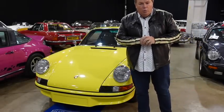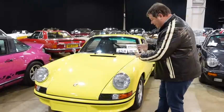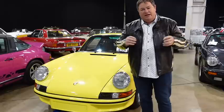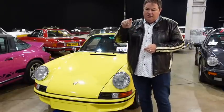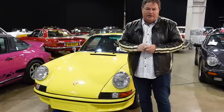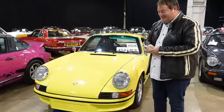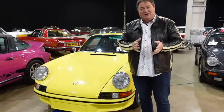Now, the global world of Porsche prices has gone through the roof, particularly when you're talking about cars like the Porsche 911. There are certain flavours of 911 that people go to chase, but right at the top of the triangle of Porsche, it's this one. It really is this one. I just don't know what to say. I'm standing around it and I'm sort of beside myself.